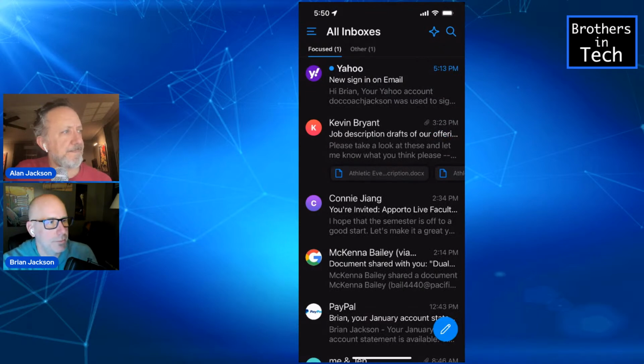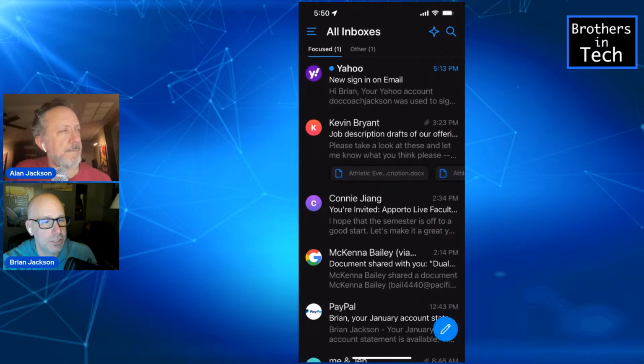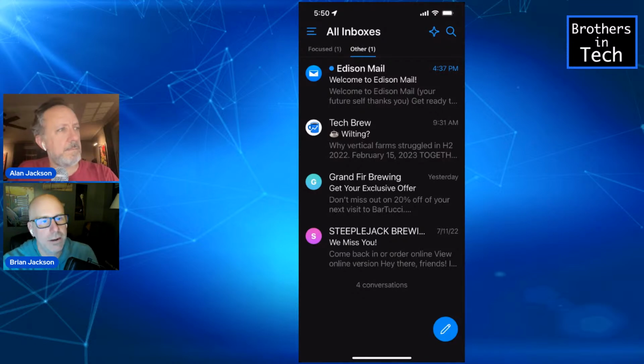So you can see at the top, there's the Focused tab, right? Focused is showing me what it thinks is relevant. And of course, I haven't trained it yet. A lot of these I can tell it, nope, that shouldn't be there. If I click on Other at the very top, now I get to some of the other things. This is what it believes is not that relevant right now, or not that urgent. You've got newsletters and all of that.